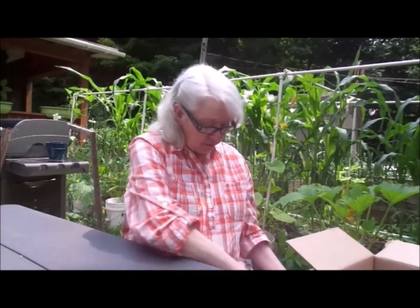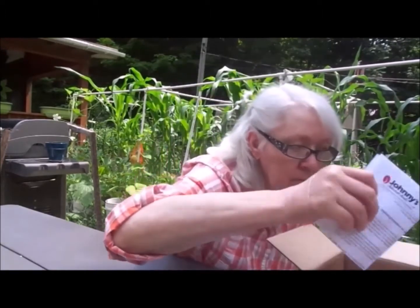So I hope this helps. As I said, I'm not affiliated with the company, but I just love, oh no, I thought there was more. Oh, look at this. And here they have included an instruction sheet on celeriac.